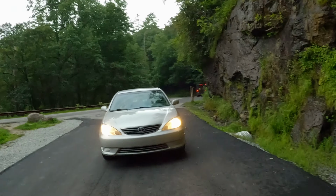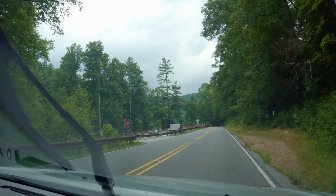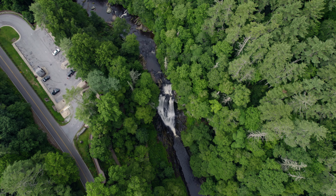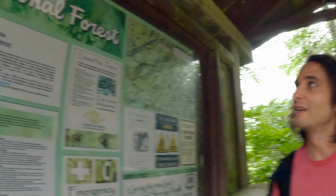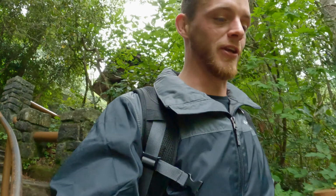Both waterfalls are within the Nantahala temperate rainforest. And less than a mile away is the much larger Dry Falls. So we parked and walked the quick 0.2 mile path towards Dry Falls. Nantahala National Forest. A temperate rainforest. Which is why I put my wet weather gear on.